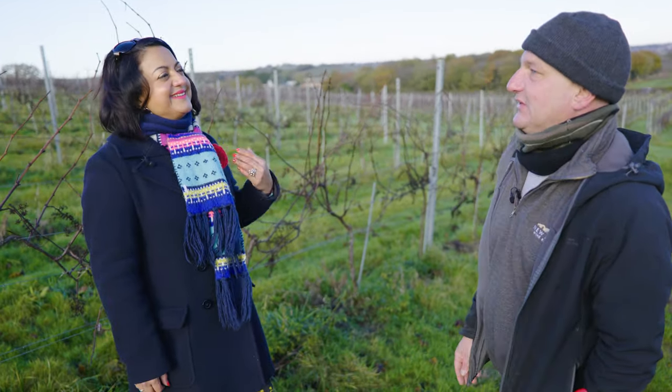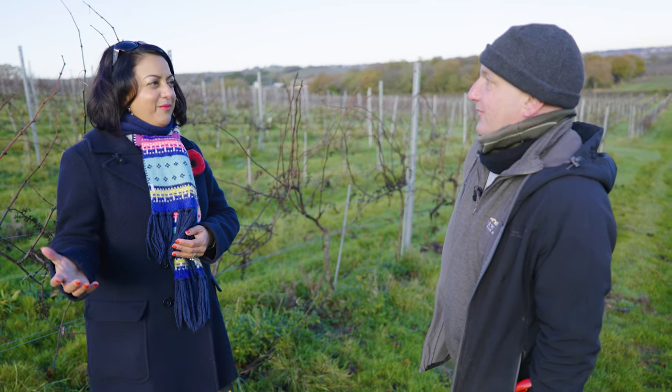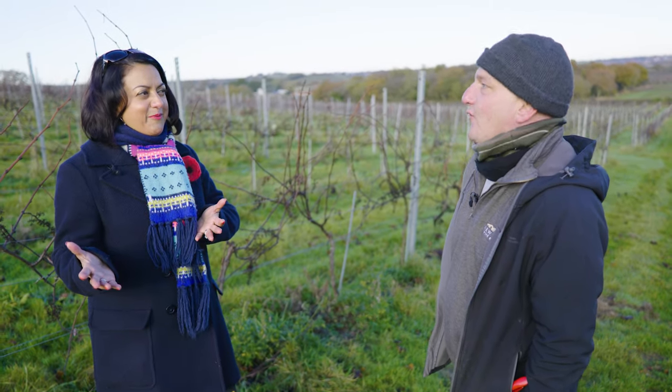On a good day, with all the right conditions, with the wind behind them, they can pick roughly 600 to 700 kilos in a whole day. And how many kilos make a ton? Well, that's not that good. 1,000. Okay. So, wow. That's a phenomenal difference.